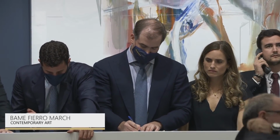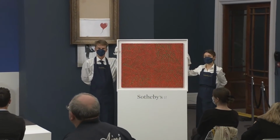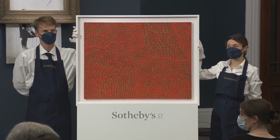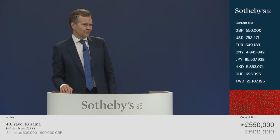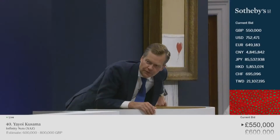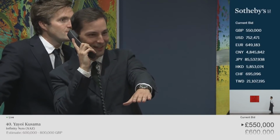And lot number 40 is the wonderful Kusama, the Infinity Net, by Yayoi Kusama, showing up here. And we're starting the bidding at 400,000, 450,000, 500,000, 550,000, at 550,000 pounds. Any more? You want to bid, sir? You bidding? It's here at 550,000. It's against you, Nick. We're saying 6. Give me one more. At 550,000 pounds.